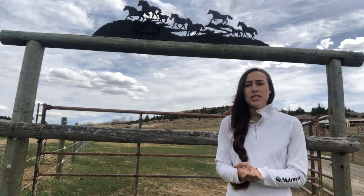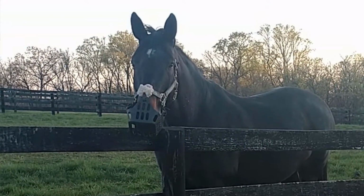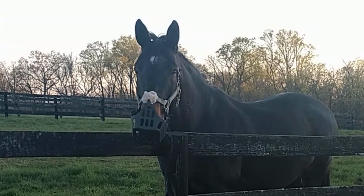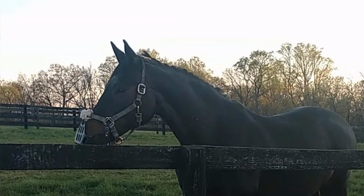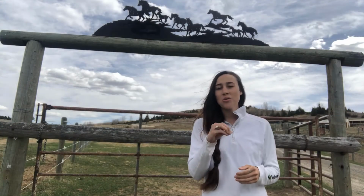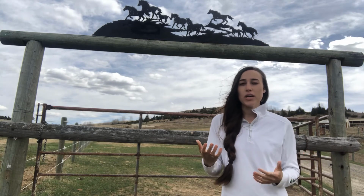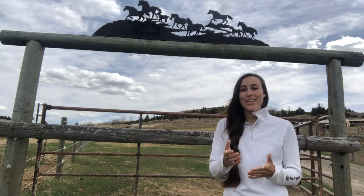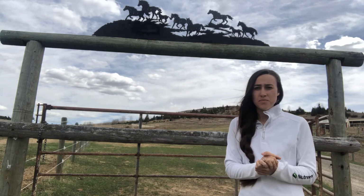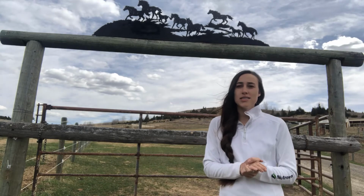Another thing that we can do to help our horses is to provide them with a grazing muzzle. This is a personal option, not all horses need it. It's really dependent on the horse. But basically what a grazing muzzle does is it goes right over their nose, kind of fits on like a halter would, but has tiny holes throughout it so the horse can still pick some green grass but not be overeating. This will still provide them with some turnout time and make sure that they can enjoy the nice weather with their buddies.